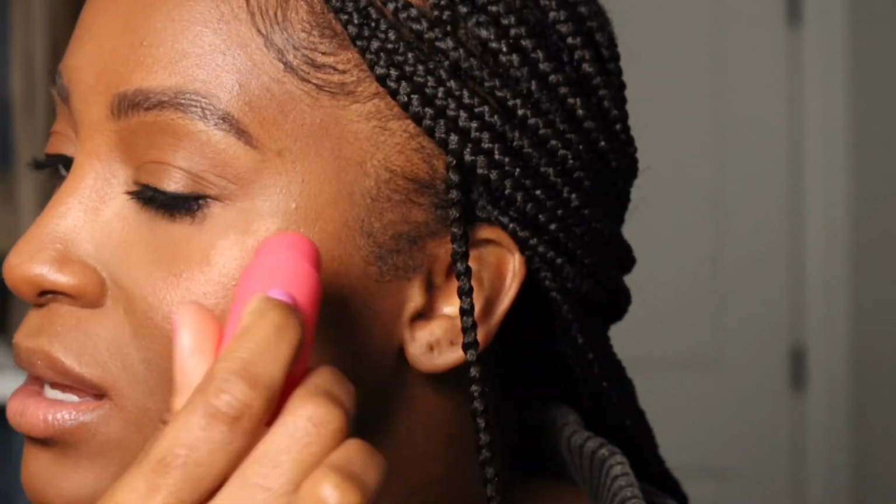And I love, look at that. It just kind of melts into the skin, and it's kind of hard to go overboard on it. I'm just gonna blend it out with this MAC 164. So if you are scared of blush, if this blush is not really your thing, I highly recommend the Cheeky Tint by Huda Beauty because it's so easy to use. It's very subtle, and it adds a nice luster to the skin. Look at that.